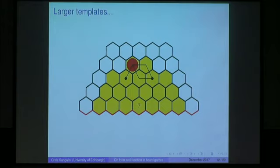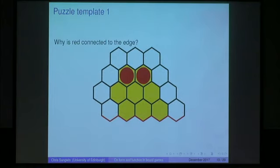Right? But the game very rapidly becomes a battle of overlapping templates, looking for structure within the game. Okay? And so that goes through phases. Now these are logical puzzles within the game itself, right? There's other sort of vaguer sorts of thinking. Oh, and here's a puzzle template for you. Why is red connected to this edge? There are lots of these, and you sort of have to remember them if you're playing.